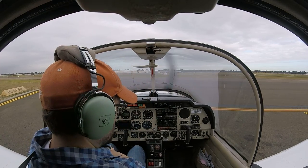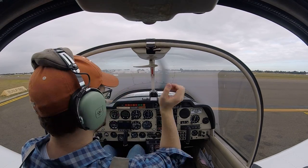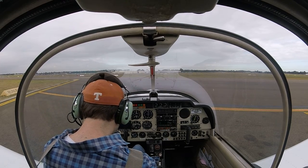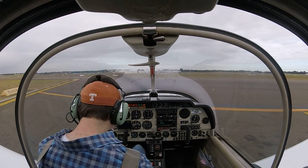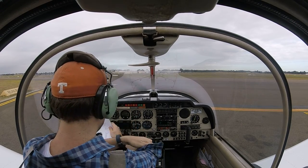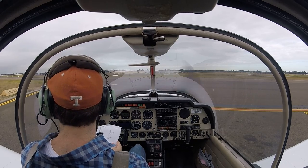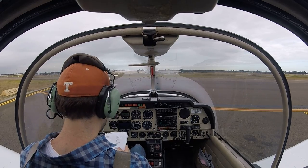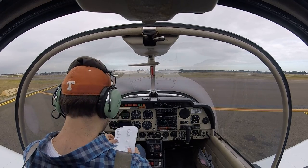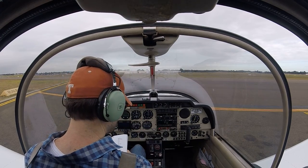Bristol 8827, ready for first circuit solo in the runner bay. Bristol 8827, taxi holding point Bravo 5, runway left. Bristol 8827, there's a plane right in front of me on Bravo 5, 29 left. Taxi holding point Bravo 5, runway 29 left.